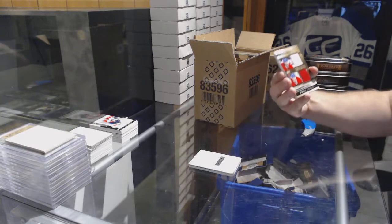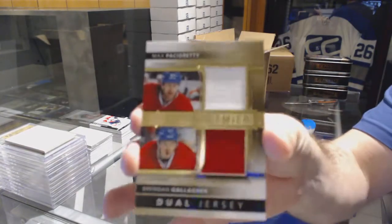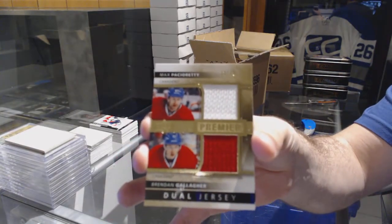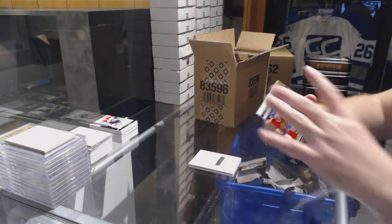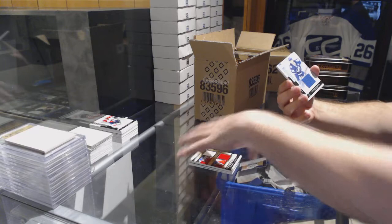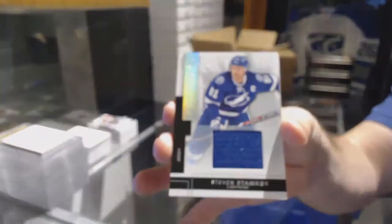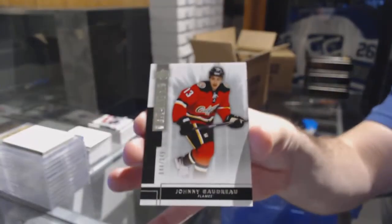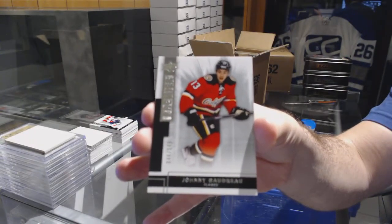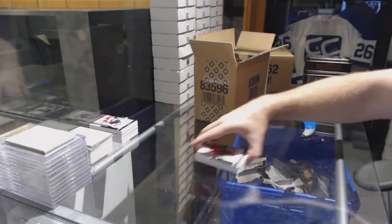For the Habs, 75, Gallagher Pacioretty. For the Tampa Bay Lightning, 125, Steven Stamkos, base jersey. For the Chicago Blackhawks, 125, Trevor Van Riemsdyk. And we've got an extended rookie, 249 for the Flames, Johnny Gaudreau. Johnny Hockey.